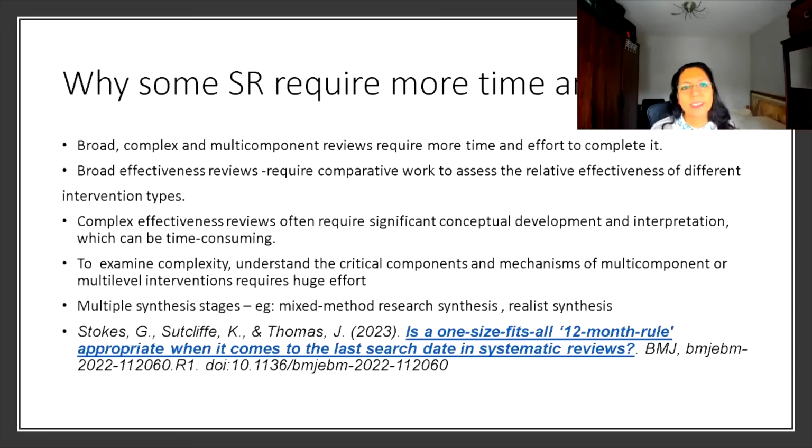Then the next issue is understanding the complexity. Especially psychosocial or public health interventions are multi-component, and we want to know what features of that intervention are more effective. That means we have to unpack the complexity of the intervention, which requires a huge amount of effort.